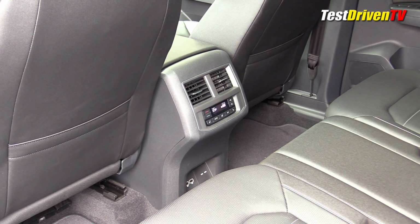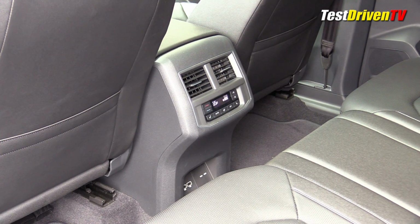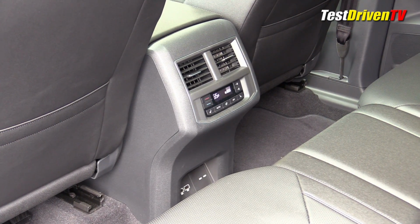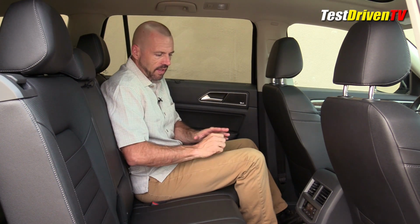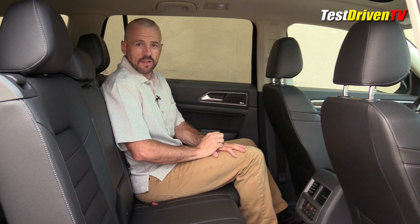There's a lot of amenities back here for your rear seat passenger, starting with the HVAC vents. Not only here on this console for the second row, the pillars back there actually have vents for the third row. So that's a good thing to keep everybody comfortable. And on the SEL here, I've got HVAC controls back here on the center console. There's also heated seats back here.